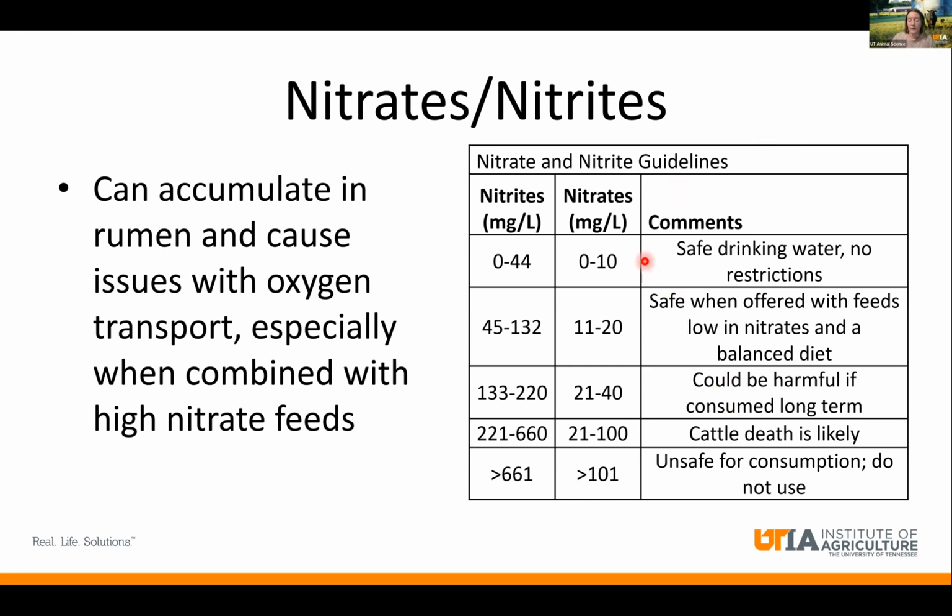And so there are some levels here that, again, similar to what we would see on a guideline for feeding cattle feeds with nitrates in them. There are low levels here that are going to be safe with no restrictions. And then as you increase that level, you see that it starts to become a little bit more tricky. So safe when offered with feeds that are low in nitrates, if consumed for a long time, they could be harmful. And then as you get up into the really high levels, they become more likely to cause death or even completely unsafe for use. And so those levels, as they build up, become more unsafe. And it's just important to remember that there can be multiple sources, both the feed and the water, that contribute to this nitrate in the diet.